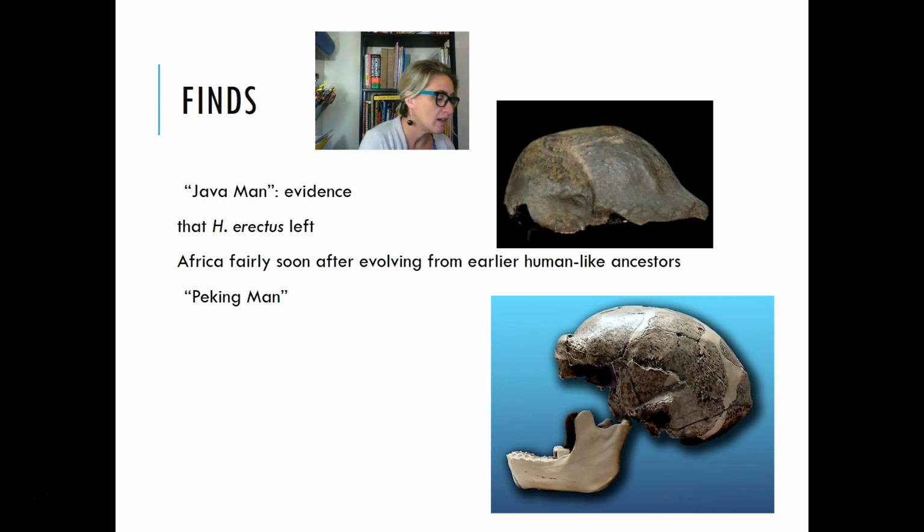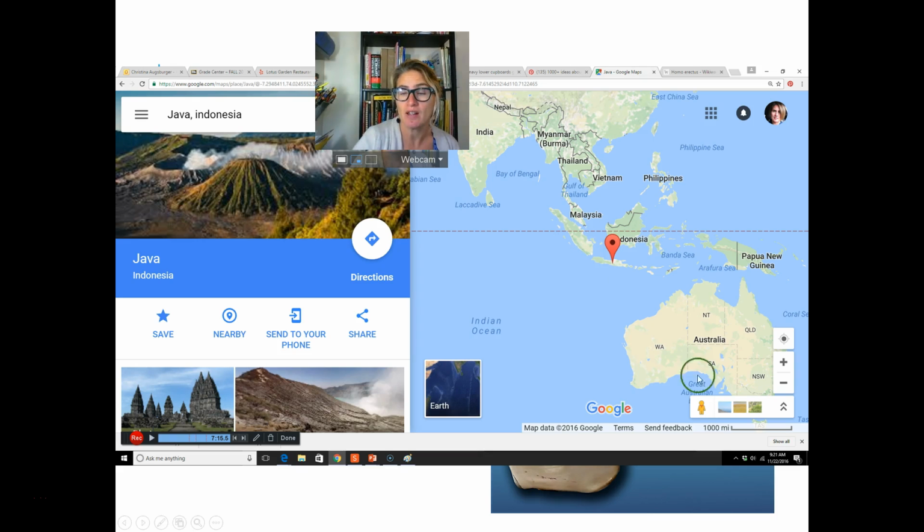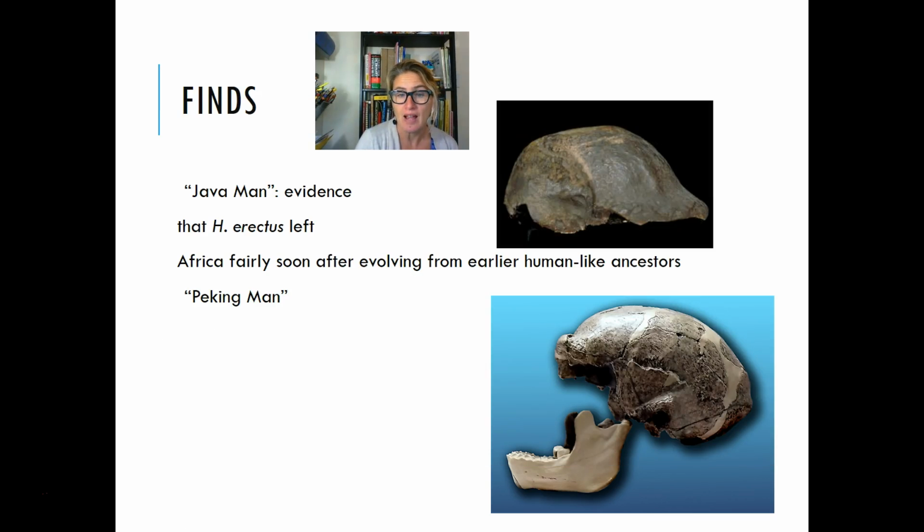And what they found in 1891 was the skull cap of this individual. And he looked at the individual and he determined that it was something different. He named the species Pithecanthropus erectus, upright ape man. Eventually, we determined that this should fall into this category of Homo erectus. What is interesting about this fossil is that we find this way over here in Indonesia, which is quite far from Africa, where we found all of the other hominin species up to this time.